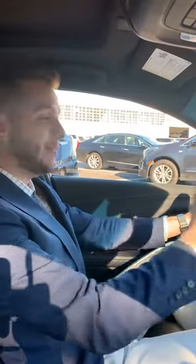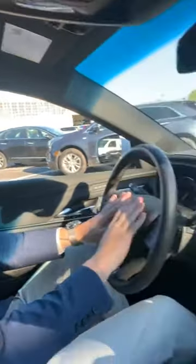Sport gives it a little bit more of an increase in your acceleration. It's not crazy, you're not gonna hit the gas and go flying, but you can feel more of that pull in between gears and stuff. It's a good sporty feel. And then snow and ice, of course, is when you hit that winter time. That's when that all-wheel drive really kicks in. It's very, very helpful.